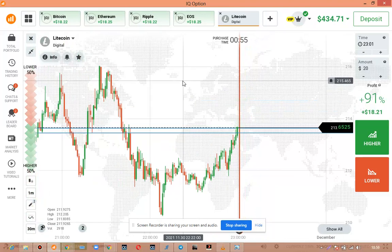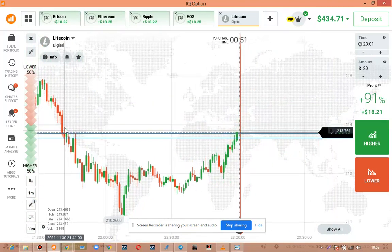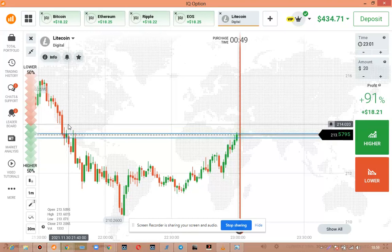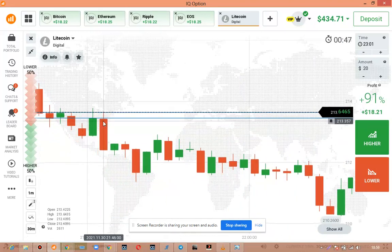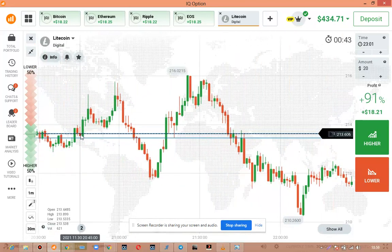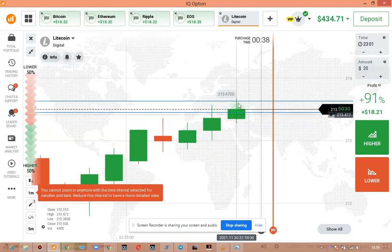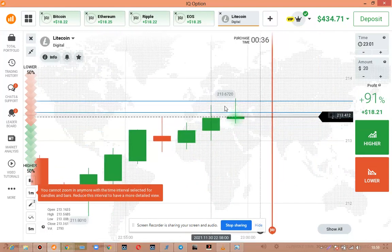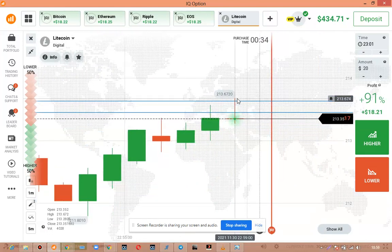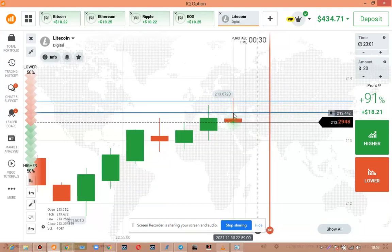Okay, now the market is at the reversal area, because many times, at least twice, the market reversed here. So I call it the reversal area. If I go to the left side, it reversed. So now the market is at the reversal area. I can see rejection here, rejections also from sellers, but I need a green candle to go with sellers.